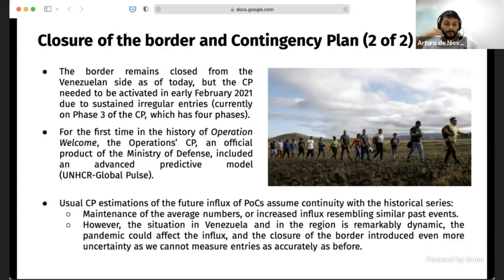And in the operation in Brazil, we also have our challenges and our difficulties. So we need to predict as much as we can, so that we can plan and advocate with institutions and authorities to reduce the impact of an increased influx of refugees and migrants.